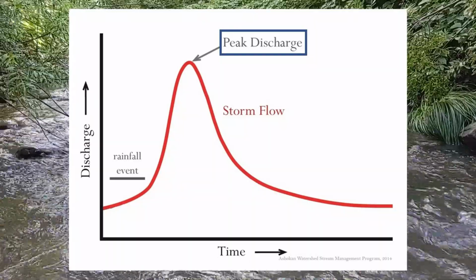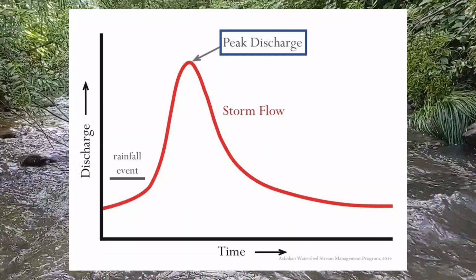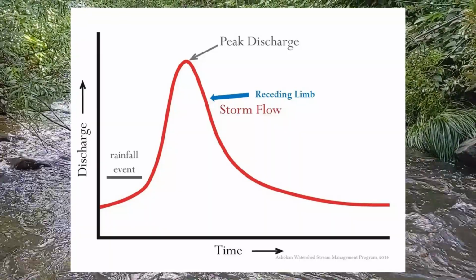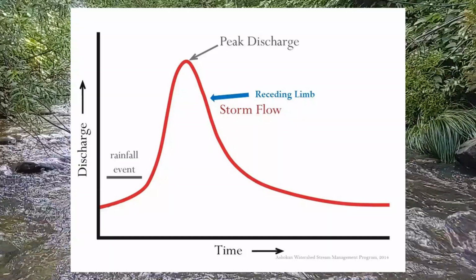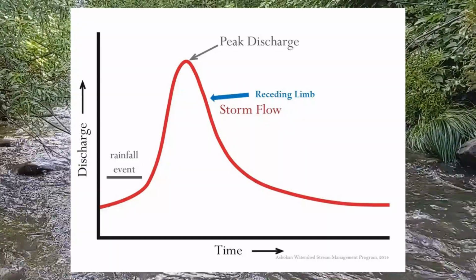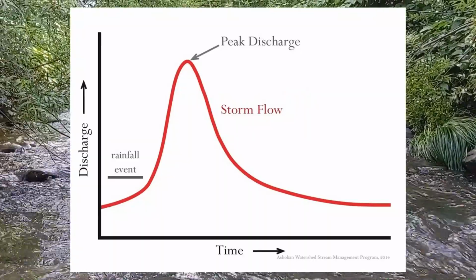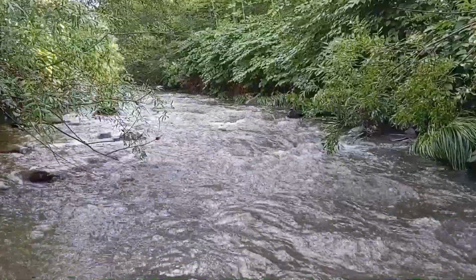On the other side of the peak flow point is the falling limb, or the receding limb of the hydrograph. This is when the stream flow slowly decreases over time until it gets back to the point where it was before the rain started. And at this point, the stream has stopped reacting to that particular rain event.